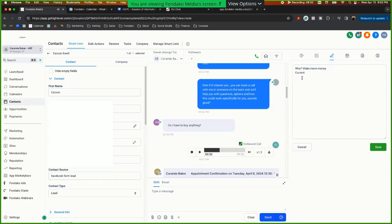This is really good. I got to pause, all right? So we got to clear why. He wants to make more money and help people. Current is trucking industry, 75K. And then goal is actually to make more, right?